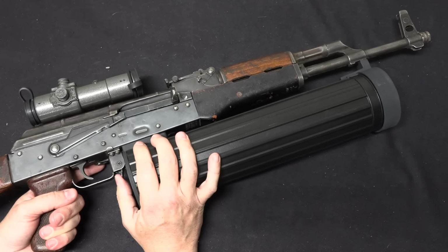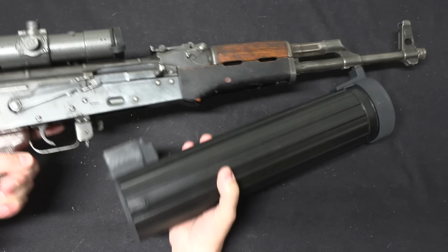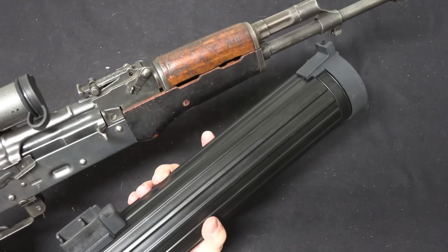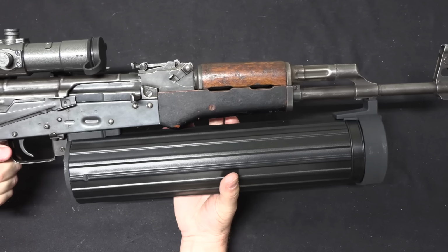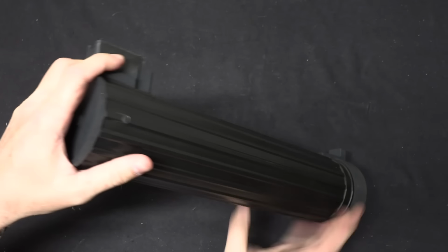Anyway, let's go ahead and remove this. We're just gonna snap the lug there, and the mag comes off and drops down. So once again, to load this, you would simply lock the front lug there, snap it in like that, and presto, good to go. Now, I'm not sure exactly how to disassemble this.